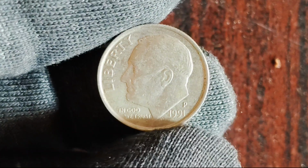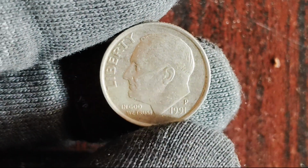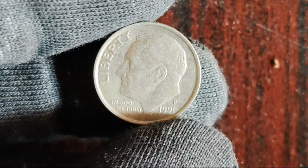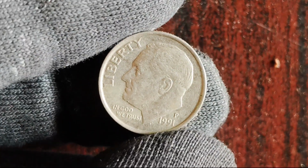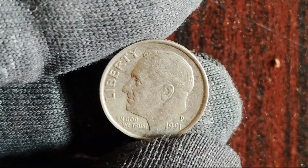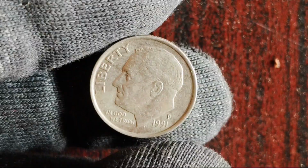We're diving into the world of numismatics to talk about a rare and valuable coin, the 1991 P1 dime coin that was recently sold for a jaw-dropping $1.1 million. Yes, you heard that right, a dime worth over $1 million. So, grab your magnifying glass and let's take a closer look at this incredible piece of history.